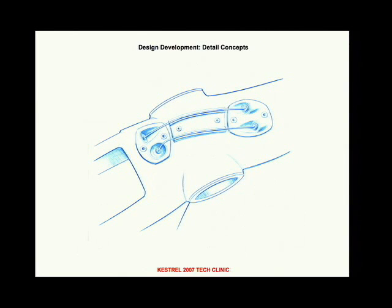Once that basic concept's done, then we start getting into the details. Okay, how's the cable routing going to work? What's the seat binder going to look like? And so they'll get into these multiple iterations of these types of sketches. This one looks to be pretty far along in the process in terms of the hand sketches.